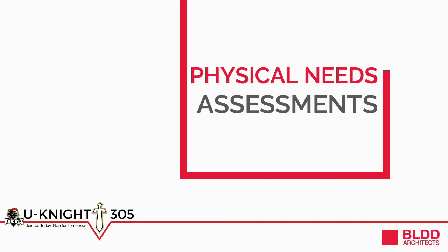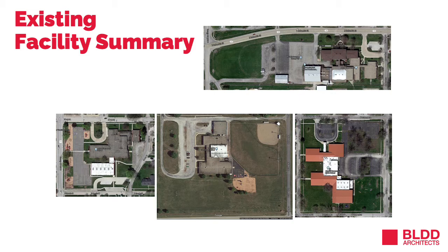So the next step of our current condition assessment is reviewing the physical condition of our current facilities. A little bit of background just to make sure that everybody's on the same page. Arthur CSD 305 has 4 buildings serving just under 1,100 students. Arthur Lovington Atwood Hammond High School in Arthur serves roughly 315 students 9 through 12. Originally built in 1929, the facility has had 3 major additions over the years, with the most recent occurring in 1993. The facility is now approximately 82,300 square feet.